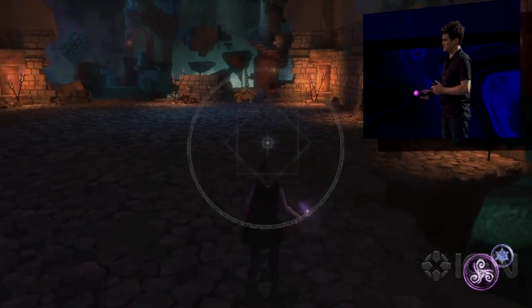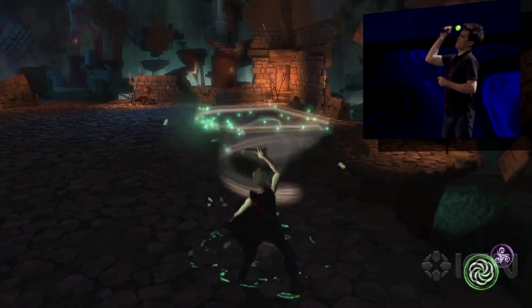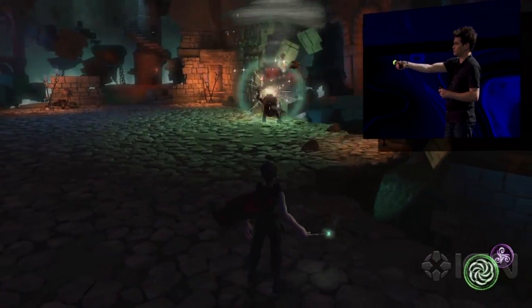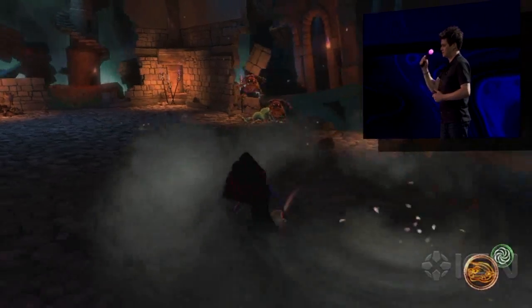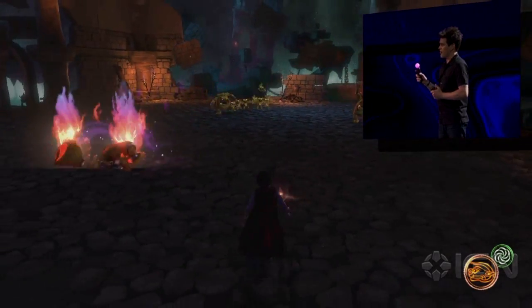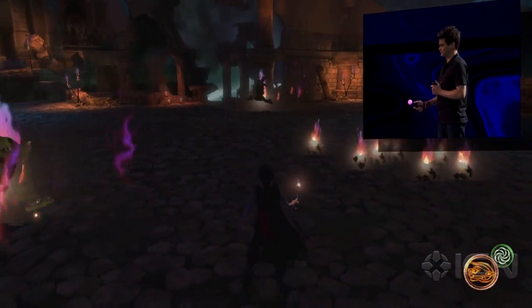All right, let's try another spell. I also have a whirlwind spell, which allows me to set guys up and move them around the world. You'll notice I can steer the whirlwind with the controller. What? Uh-oh. Good thing I have my fire. Fire is great for dealing with groups of enemies.